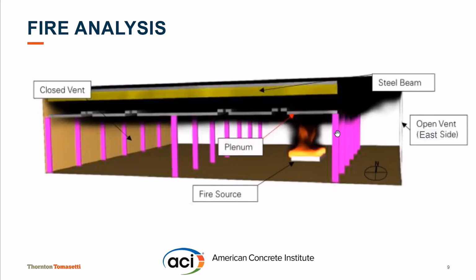Very important to mention that for the boundary conditions of the model, on the east, front and back of the model domain, we used open vents that would have allowed that nice oxygen supply that feeds the fire. And for the top, bottom, and west boundaries, we instead used the closed vents option.